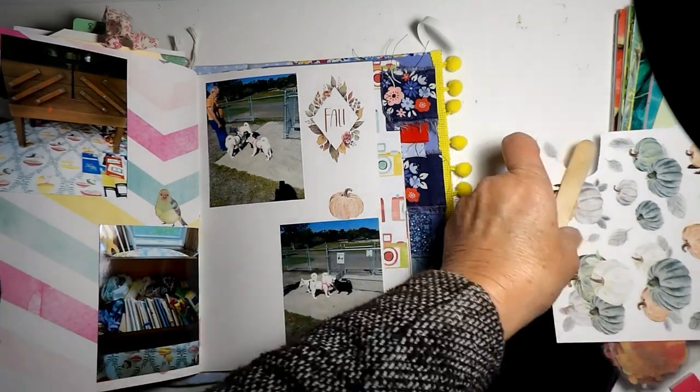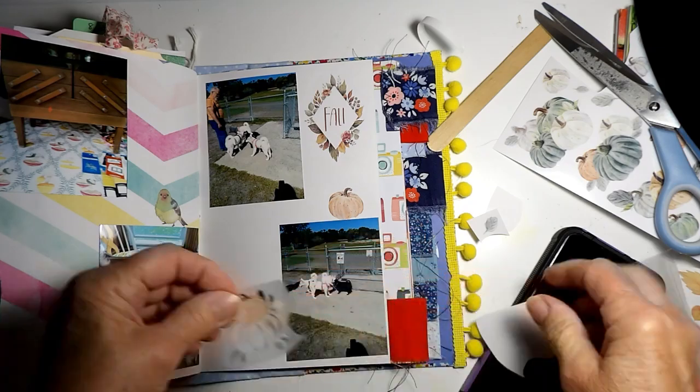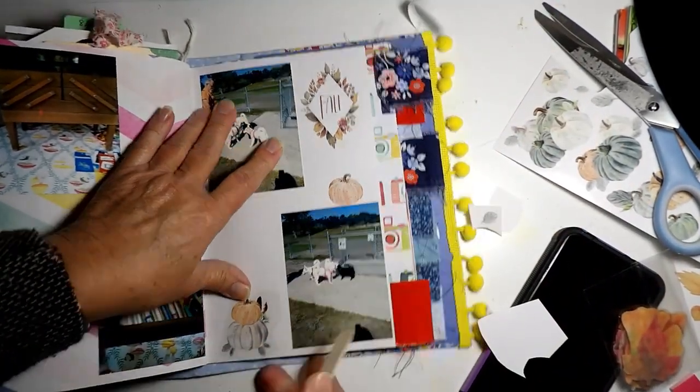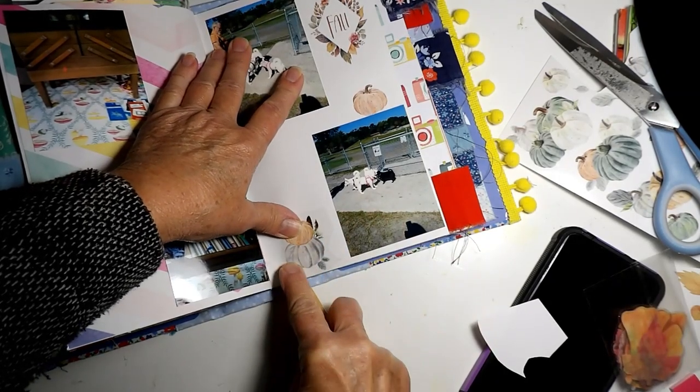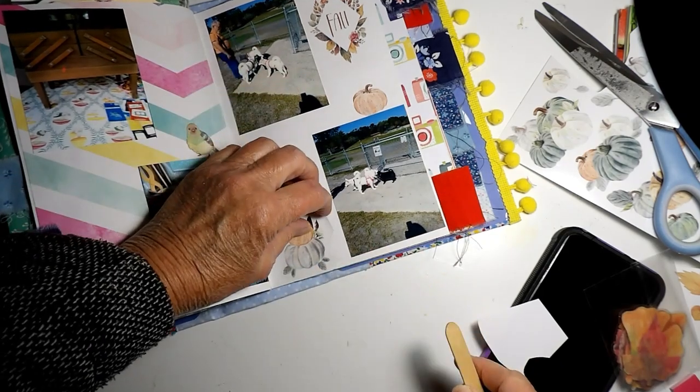And now we'll put the double pumpkin right over here. And I still have those leaves, too, that I need to figure out. We'll put this down here, I guess. Sometimes I do like putting actual stickers on top of photos, too. Let's see if I have an example of it somewhere. I'm sure you know what I'm talking about.